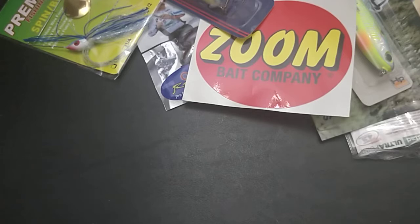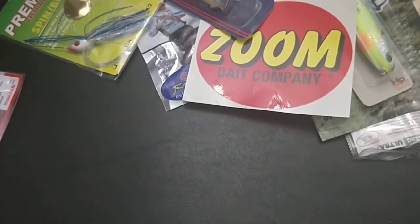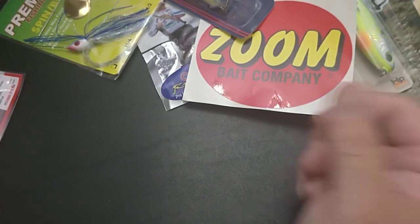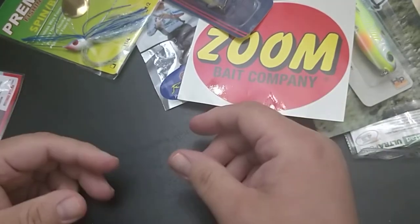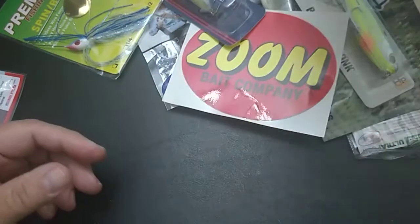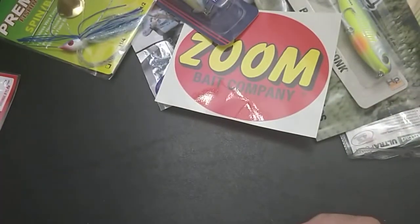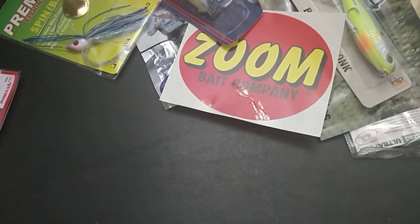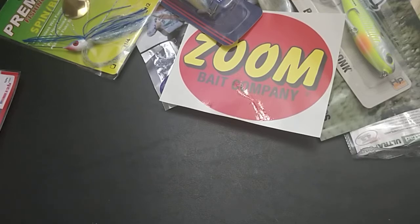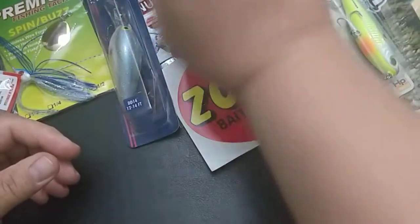So of all the stuff they sent me, some of it's really cool. Some of it is pretty much not. I mean, you be the judge. I just start trying them out just so I can see what it's all about. I think this will be the last order I do from them, just because I'm not really seeing anything other.